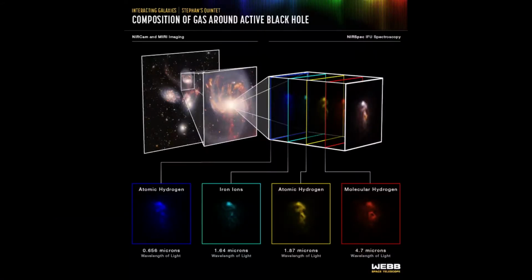And then take a look at this data which shows the composition of what is in those galaxies. Look at this spiral ring of hydrogen around a supermassive black hole. This is the first time we are seeing such detailing of our universe.